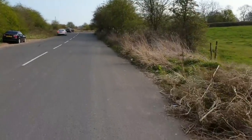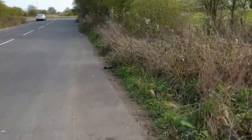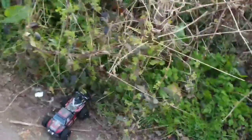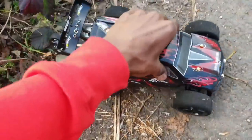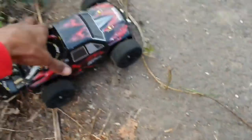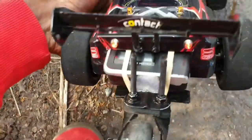So let's have a look. Oh, it's still on its wheels. I could have drove it out then. But you know, let's see what we got. It was a fairly good run, guys. I'm pretty happy with that run. So let's see what we got. Sorry, guys, it's all caught up in these nettles. Let's see if we need to go again.